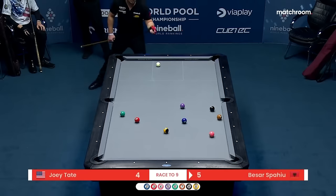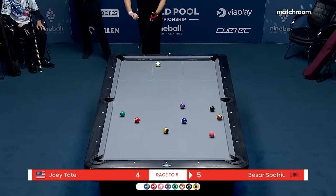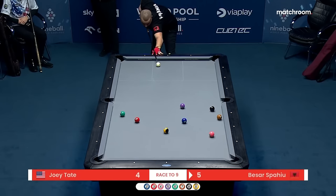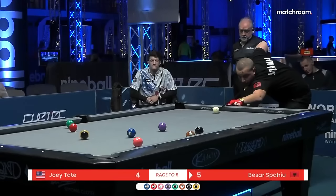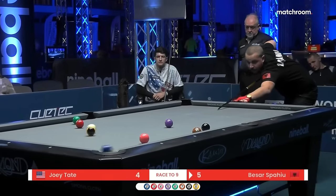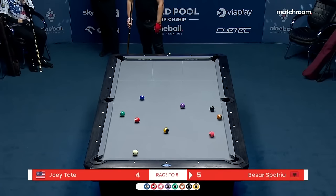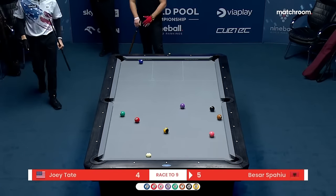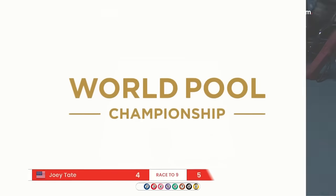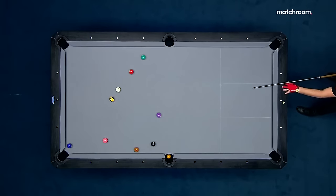Now this shot, you have to go. This isn't too hard speed-wise. It's like medium plus, a little low. That made it tougher because you had to play it with a medium speed. Because if you just have to make it, I think you're going to punch it more. Yeah, you would punch it.